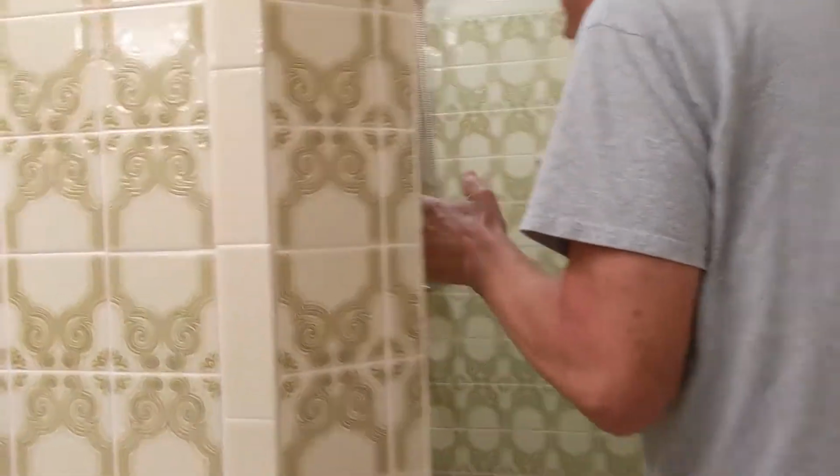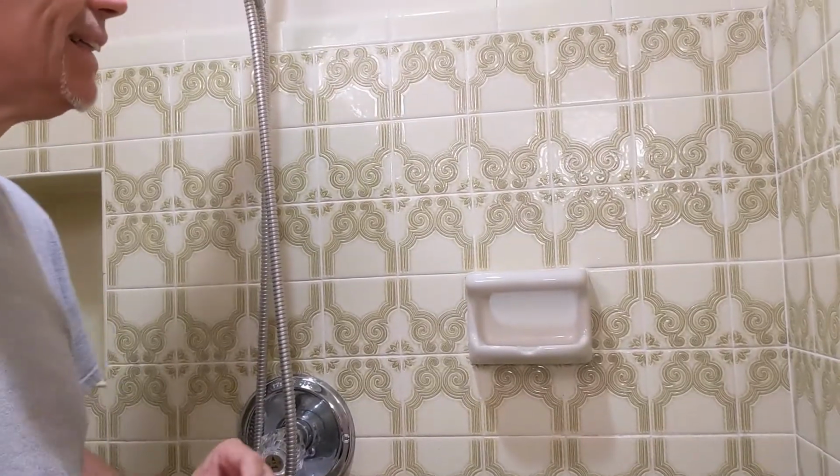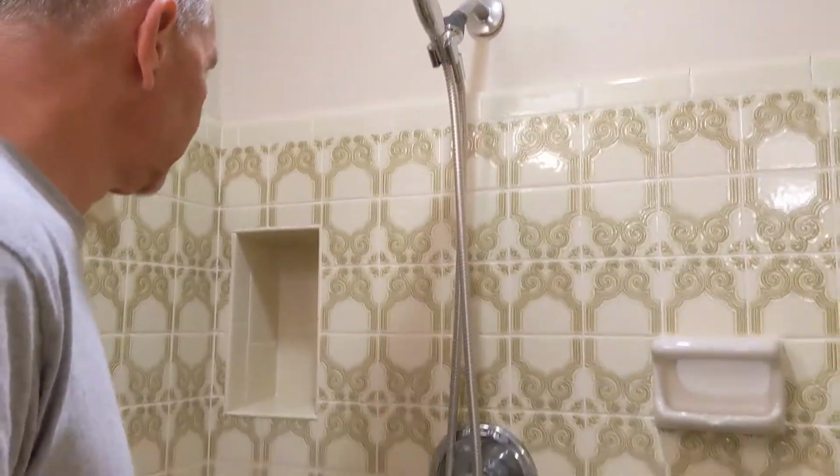In the shower, we're doing something a little different. We're going to spray the whole inside shower walls in the floor in one of my stone colors, and that color is called Galena. That's going to look sharp. Let's look what else we're doing here.